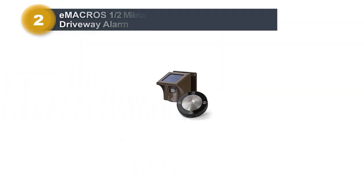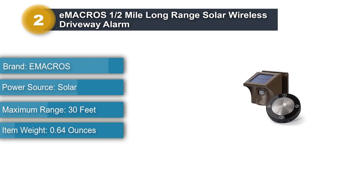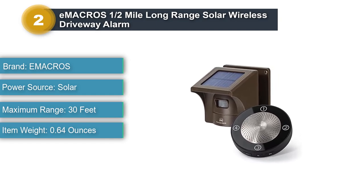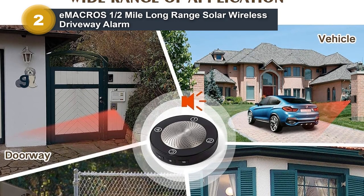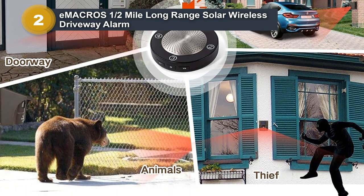Number 2. E-Macro's half-a-mile-long range solar wireless driveway alarm. This driveway alarm is simple to set up and doesn't require any additional batteries or plug points. Each sensor is solar-powered, while the base unit can either be plugged into a wall socket or run on AA batteries. That means each component will work just as effectively when the power's down as they do when it's operational.